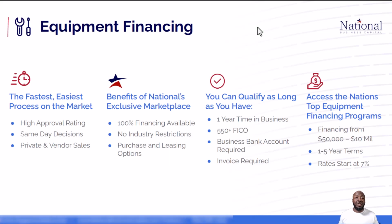What's good, y'all? We're talking about some business funding options for your business. No matter what industry you might be in, you could be a coach, you could be doing software, you could be in construction, you can be a physician or a dentist, any of those industries. I have 3 different funding options.